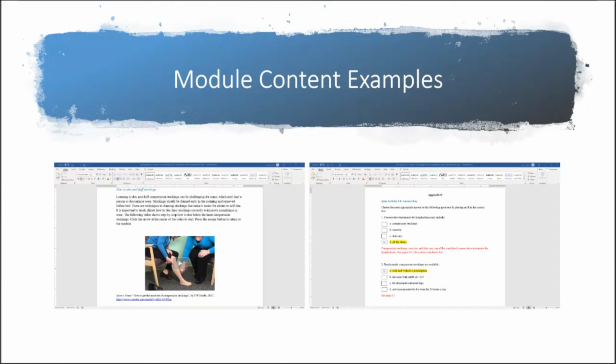Other parts of the module contain videos on how to do things, such as how to put on stockings or how to measure for stockings. They're included in the modules. And then there's an appendix that includes answer keys to the different quizzes, and it not only contains the answers, but where in the modules you can find those answers. There's also a glossary in the appendix, and the terms that are included in the glossary are bolded throughout the modules for ease of looking terms up.